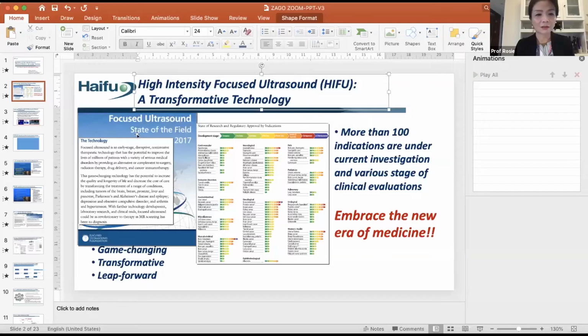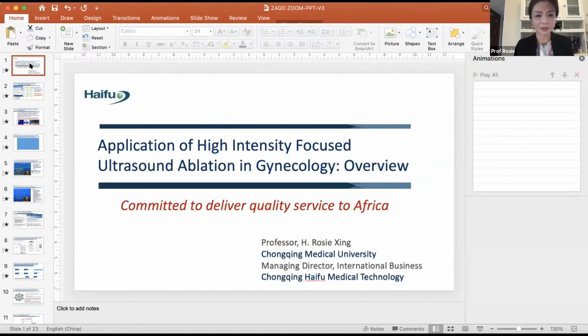Without the delay, I think I will start my part of the presentation. Let me pull up the share screen. Do you see my screen? You do see my screen, do you? Yes, we see.